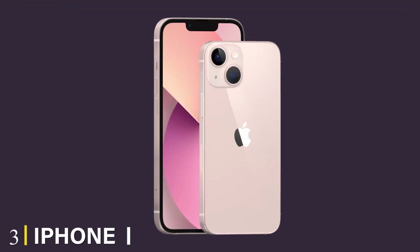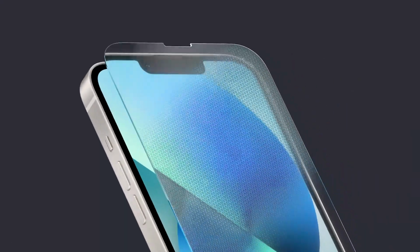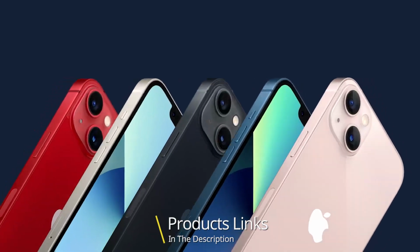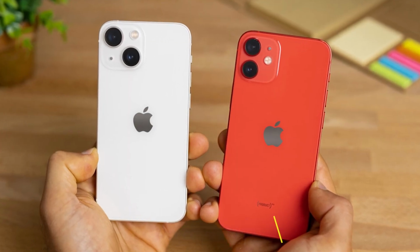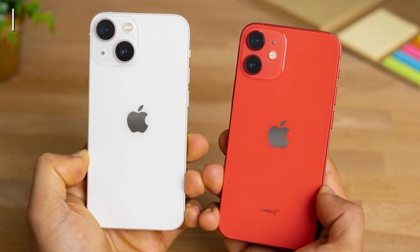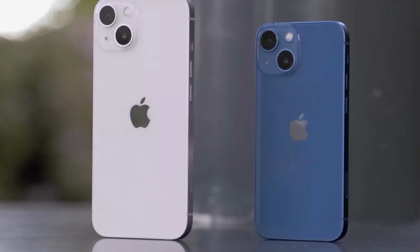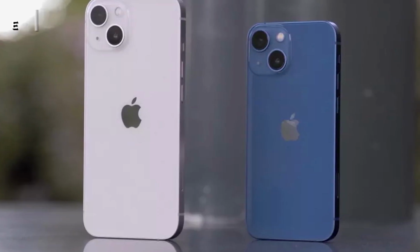The number 3 position is held by the iPhone 13 mini. Most of the best 5G phones tend to be on the oversized side, but not so the iPhone 13 mini. Like its predecessor from a year ago, the iPhone 13 mini comes in a handheld size that weighs less than 5 ounces. Yet, it packs enough support for 5G to work with bands on all the major carriers.